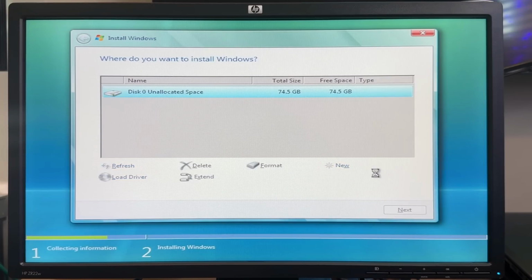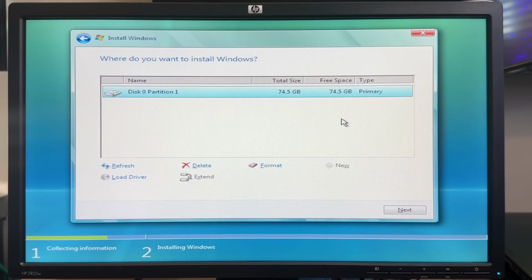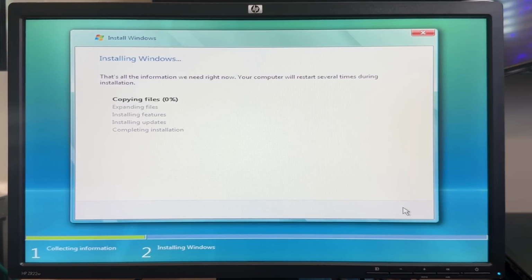We're just gonna make a new partition. Looks like it's already formatted, so I must have erased it. But that's okay. Wow, 74 gigs, is that really how big this drive is? That means it's 80 gigs. I'm pretty sure this is an 80 gig hard drive. Hopefully it's still in good condition, but we can obviously check that.